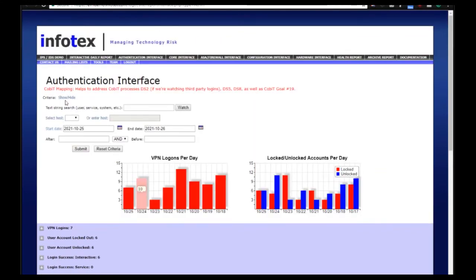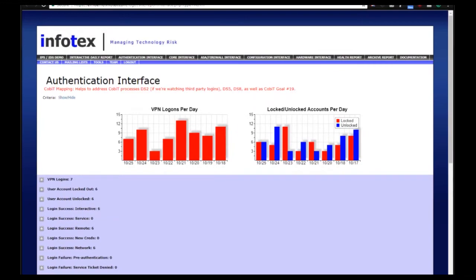So we have a little more granularity on the actual interfaces and the investigation interfaces, as we like to call them. So we have a few here.